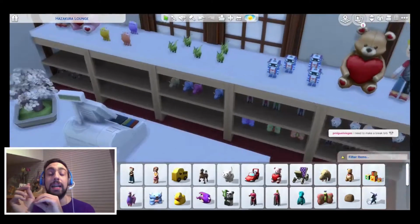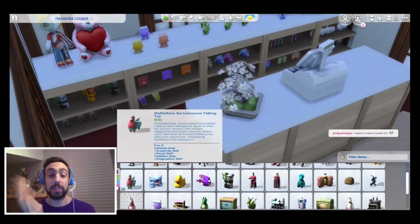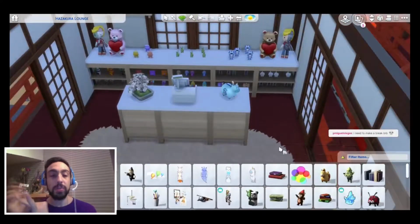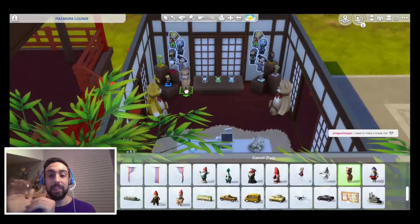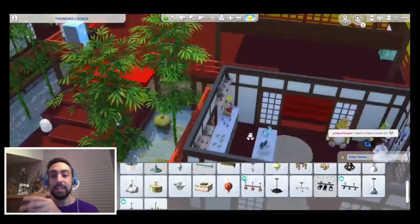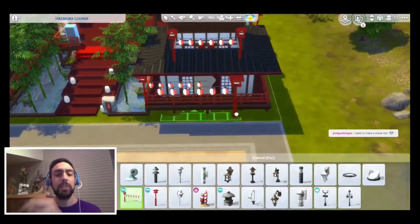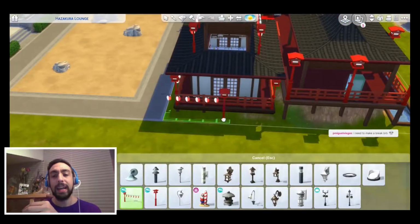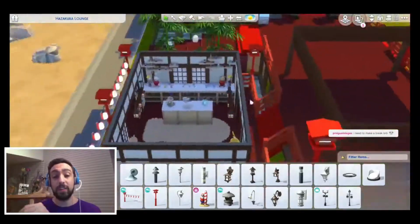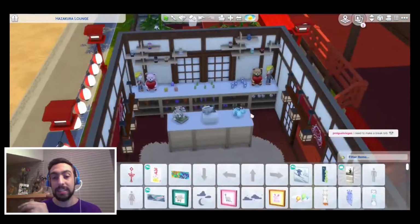These counters are really, really good. These are the new counters from Snowy Escape, and they are really good counters to make shops and bakeries, because they have the shelves included on the counters, which is really helpful to save space, and you can put many more items on them. They are really pretty and very functional, and we always look for items to be functional in the Sims.